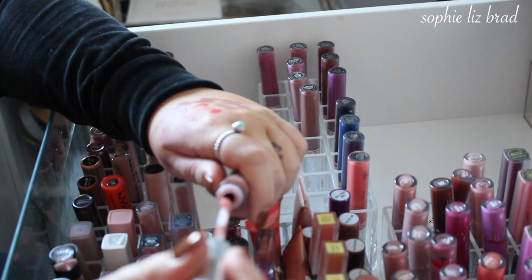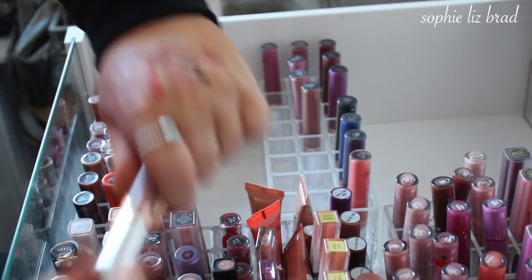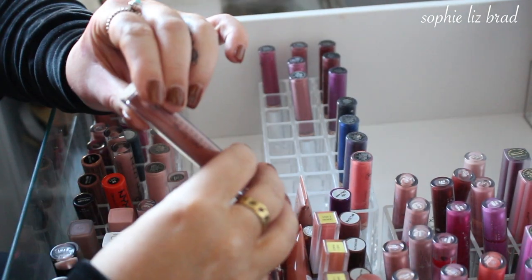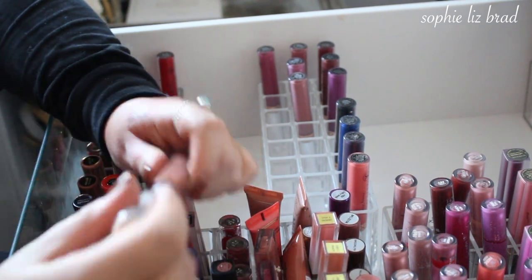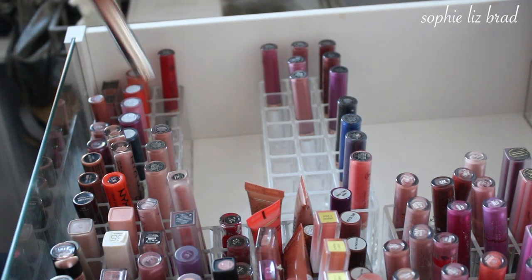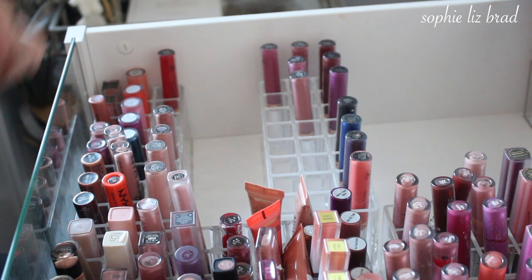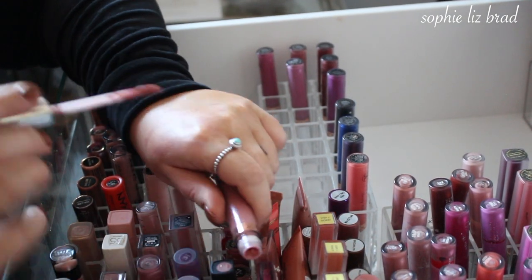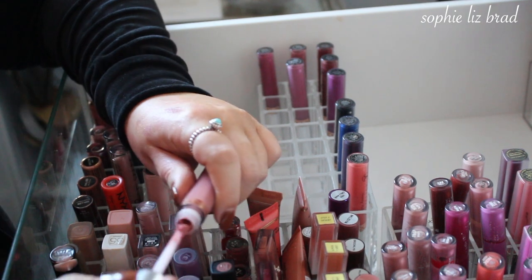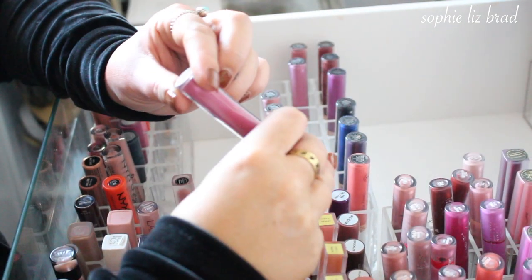Stripped. Look at my hand, it just looks like a nude collage with like pops of red here and there. Ashton. Hello. I need to wear you more. You're gorgeous. Oh, I'm running out of space. Oh no. We've got Crush. Oh, that's pretty. Oh my gosh, right, what I'll do is I am probably just gonna keep all these.